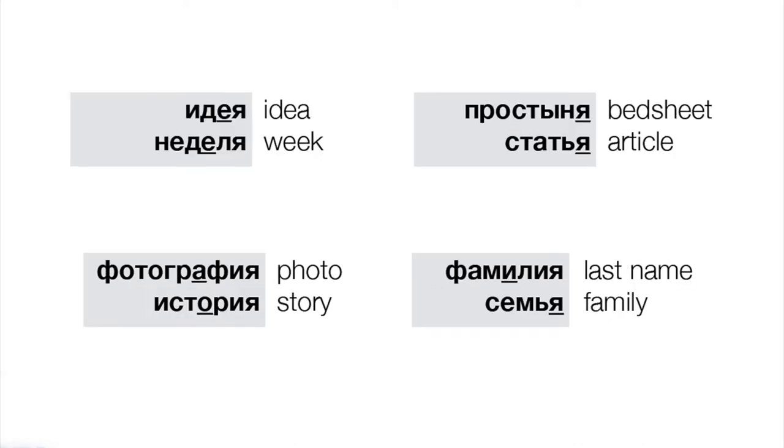Now for some soft feminine nouns, and look them over, and again you'll see you can spot first that they are feminine nouns and that they are soft feminine nouns because they end in ya.